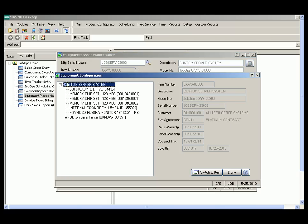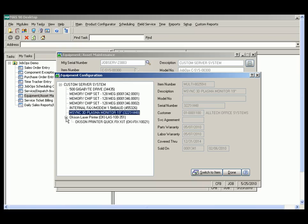In addition, you can see all of the related components. This server, which has this serial number, has this hard drive in it, which has this serial number and this warranty. So you may have separate warranties and serial numbers on components in it, and you can see that. Also sold them a laser printer with a quick fix-it kit.